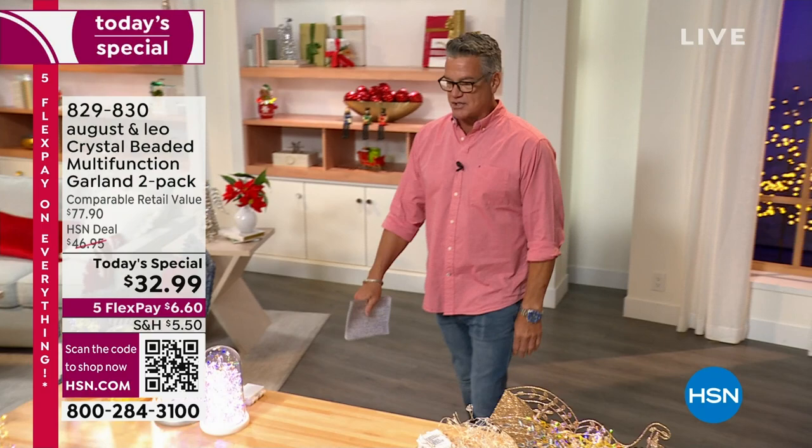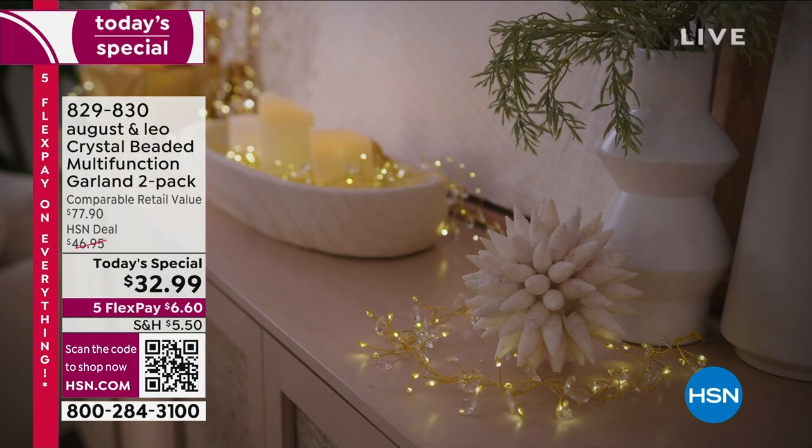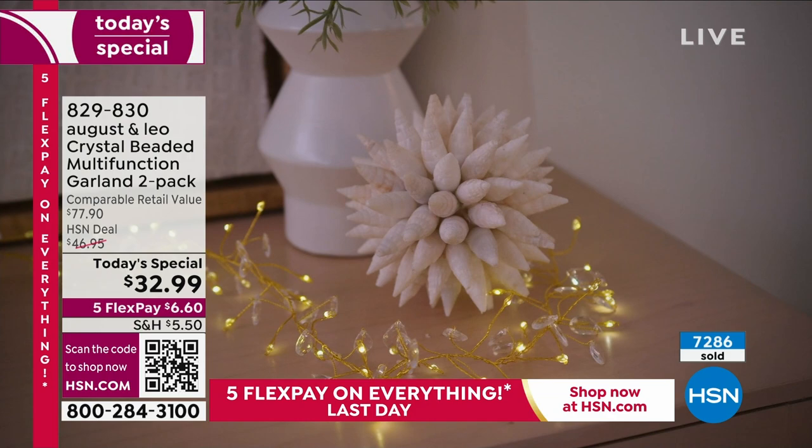There's all kinds of illumination that we have here at HSN. You know, I do outdoor lighting, indoor lighting, all that stuff. But there is no lighting that is more elegant, more beautiful, more sparkly than what Juliana brings us from August and Leo. This is our crystal beaded multifunction garland set. You are getting a two-pack of these, 7.5 feet long each. 150 LEDs on each strand.